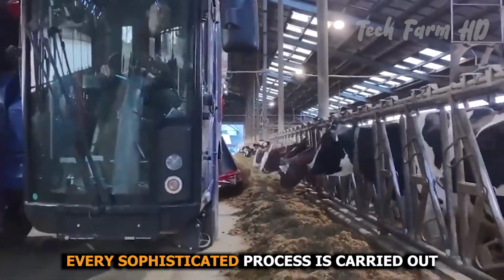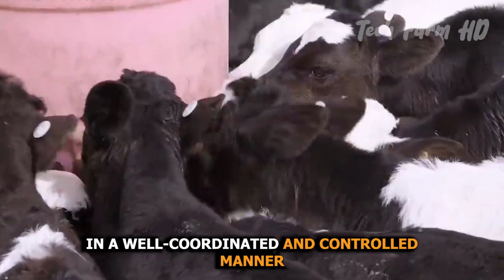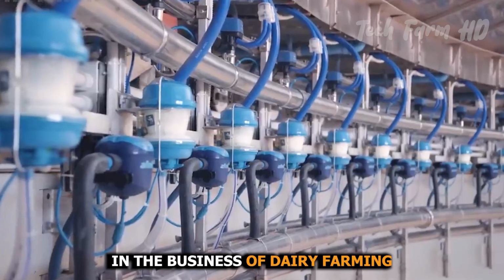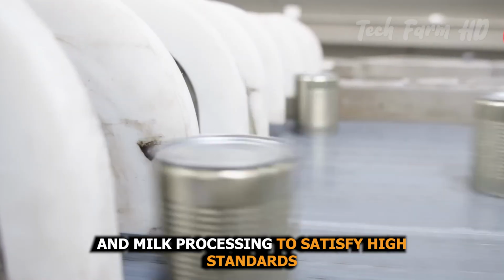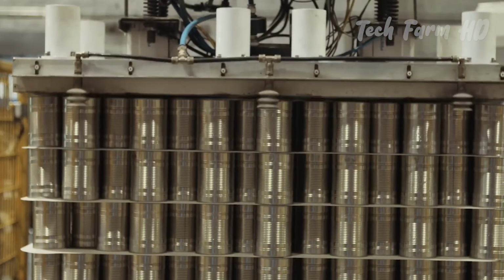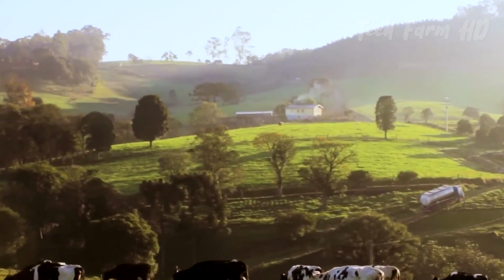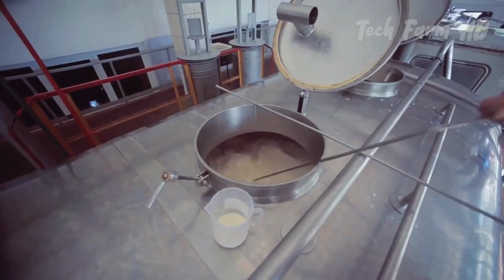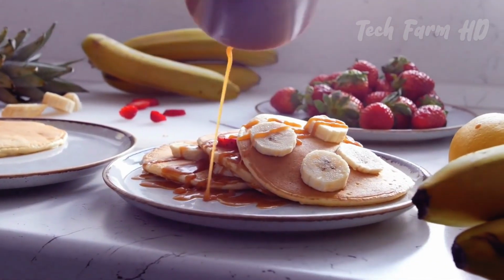Every sophisticated process is carried out in a well-coordinated and controlled manner in the business of dairy farming and milk processing to satisfy high standards of consumer products. It involves breeding cows, milking them, and then taking the milk into factories and producing condensed milk so that nutritious dairy products can be served fresh to millions of households.